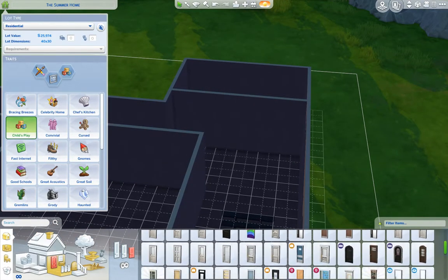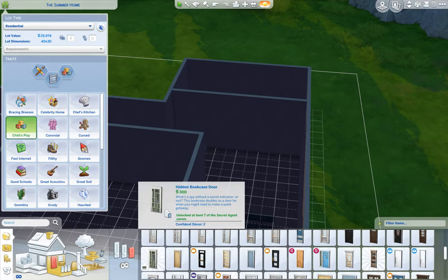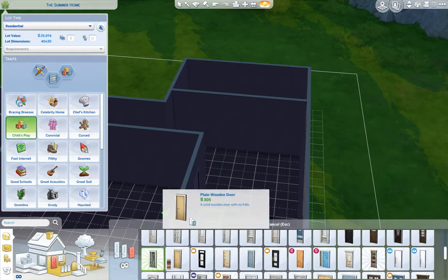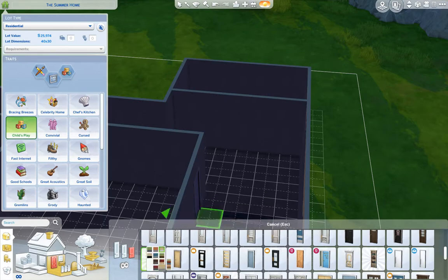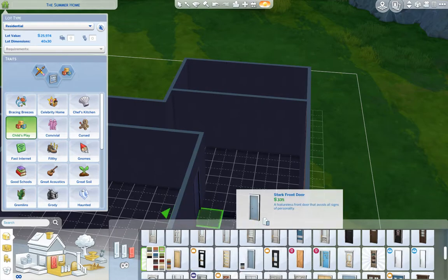What have we got in terms of aesthetic doors? What about this one? That's pretty aesthetic. I want that. Secret bookshelf door. Awesome. Probably doesn't suit the decor of what we're going for here, though. Plain wooden door. Very respectable. Stark front door. Stark, huh? Why is it blue?